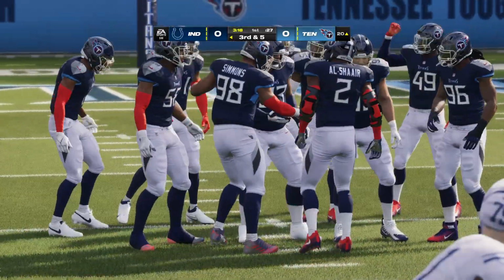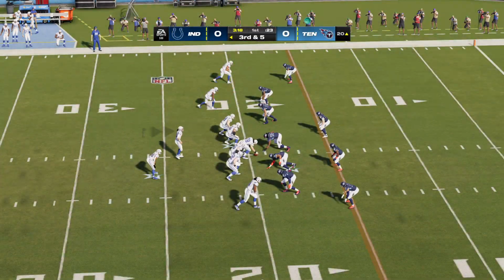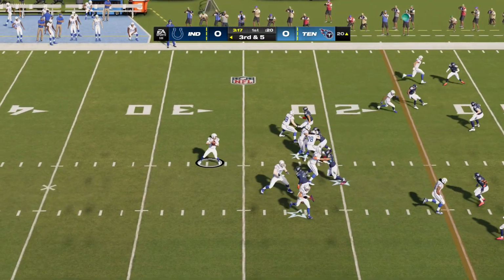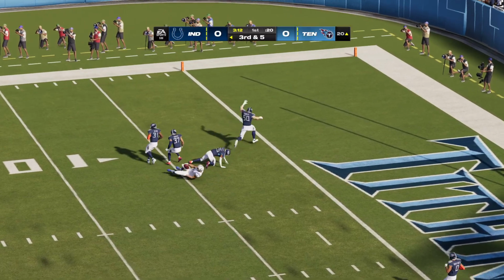So this is a big play coming up here on third down. Here comes the seventh play of this opening drive. They've moved it well, but here's third down. Here's Minshew. He's got his target. That's complete.